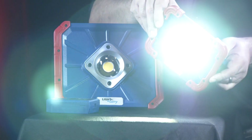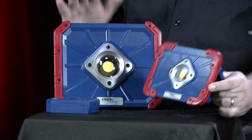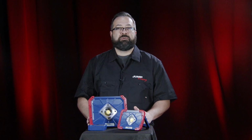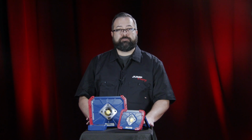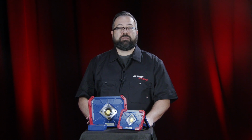LNC2251 and the 4000 Max LNC2551. Each light has 3 intensity settings and provides 4 hours of runtime on the 1500 lumen setting. Advanced COB LED light engines deliver clean, pleasing light with no hard edges and low power consumption.